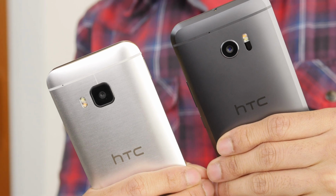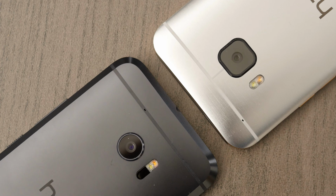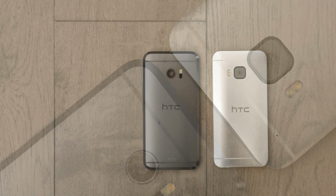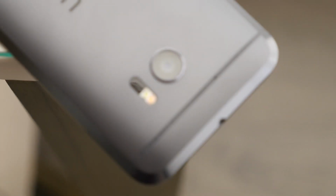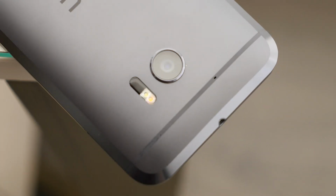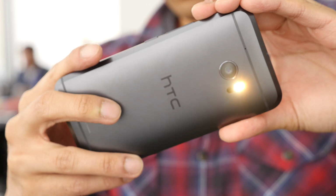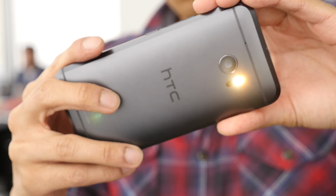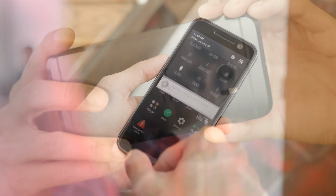Turning our attention to the cameras, the M9 didn't live up to the expectations with its 20-megapixel sensor, falling flat particularly under low light settings. Well, the HTC 10 brings back the ultra-pixel camera, as it's slapped with a 12-megapixel sensor on the back with 1.55 micron pixels, an f1.8 aperture lens, laser autofocus, BSI, and a dual-tone LED flash. We'll see if low-light performance is improved though.